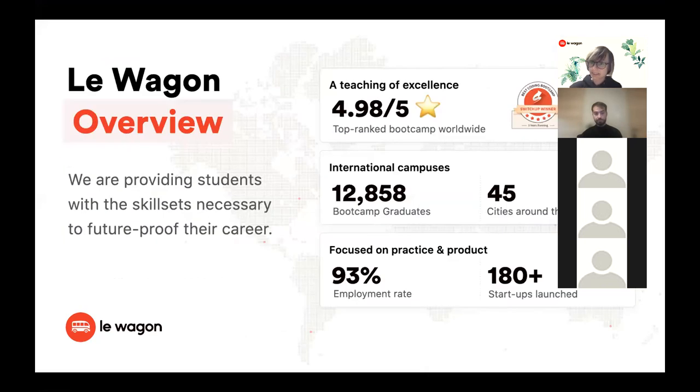A little bit of stats. We are originally from Paris, France. We started 7 years ago and we quickly spread around the world. Right now we have campuses in 45 cities around the world and around 13,000 graduates from both our web development and data science programs. We have a very product-oriented bootcamp. 90% of the time our students code.